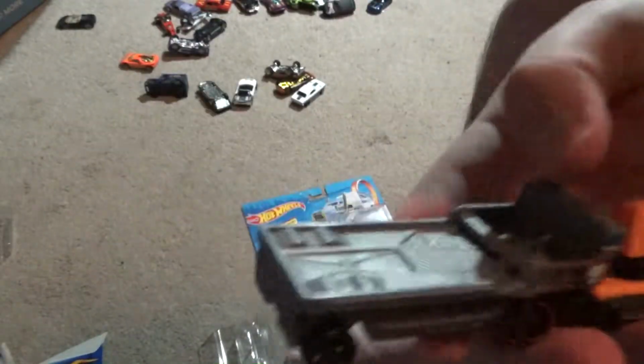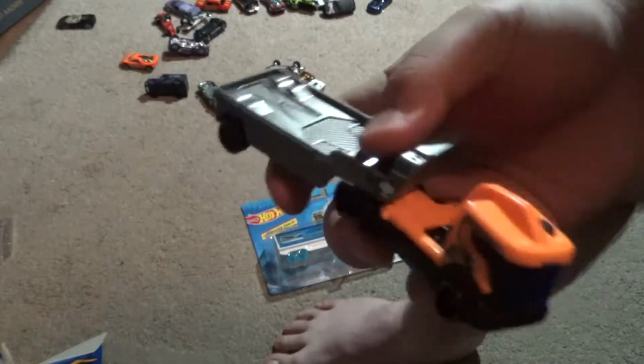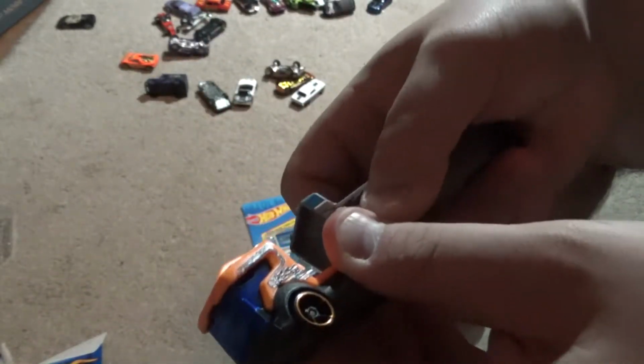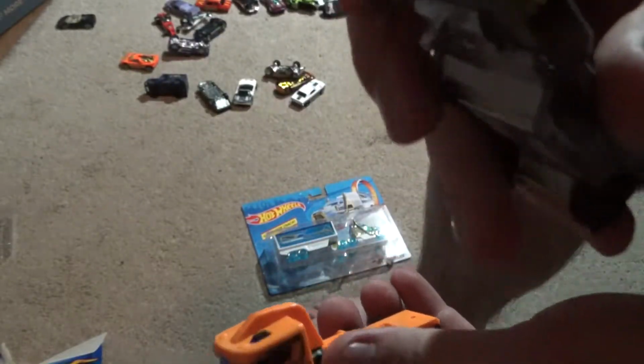But I'm going to move on to the Track Stars trucks right here, and I got two of them to unbox for today. This one is an orange and gray colored Racing Convoy. And when I'm saying that this is a Track Stars truck, of course it is narrow enough to the point in which you can fit it on a standard width of Hot Wheels tracks. And of course the trailer is also removable.